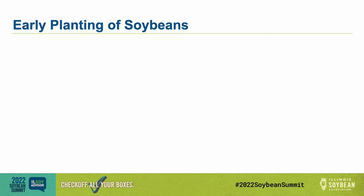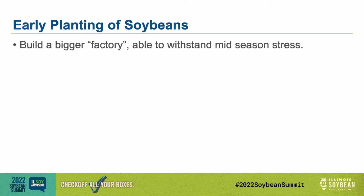So early planting of soybeans, again, I talked about we want to build a bigger factory. A bigger factory withstands mid-season stress events. That plant can recover faster because there's more biomass there to do so. It can reallocate nutrients after a big rain, saturated soils, and it can get started growing again.